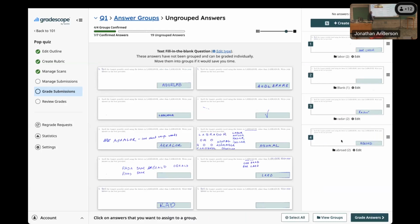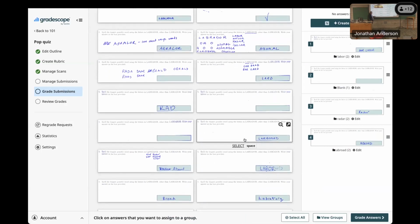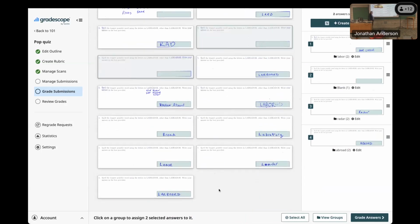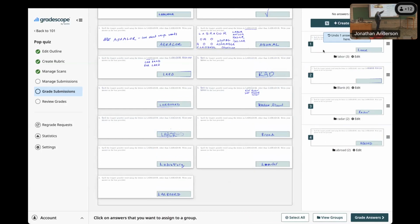And Jonathan, why don't you just run through them and approve them? Okay. Now, these are all the people that were not in groups. Okay, so these have not got into groups. So now what we can do is we can take, so here's a labor. We can take labor and we can drag it up into the labor group.